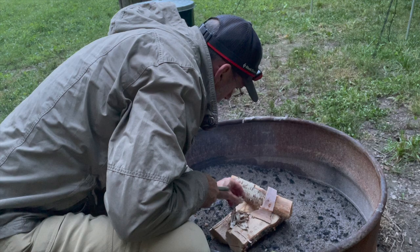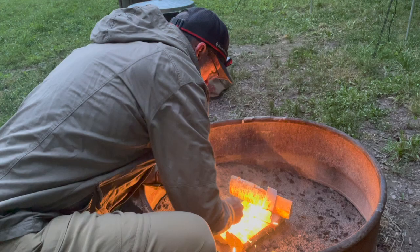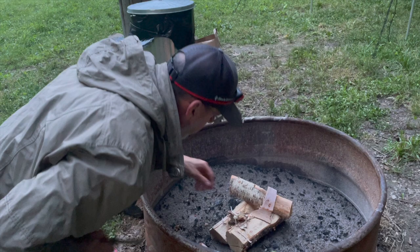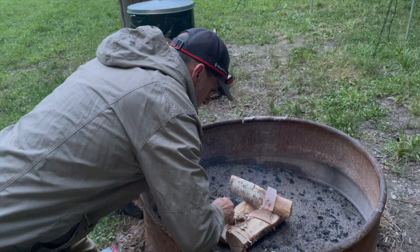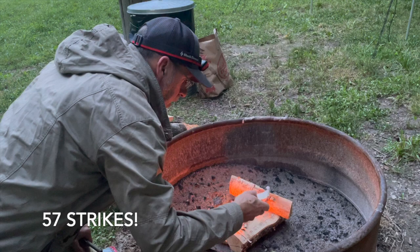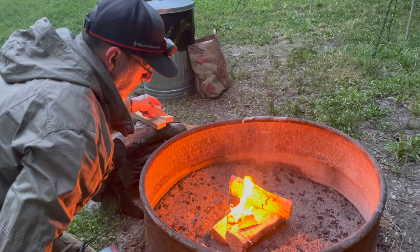Starting to smoke a little bit, but nothing so far. Right, boy. Shouldn't be damp. Come on. I think I got her. I didn't just put it out.